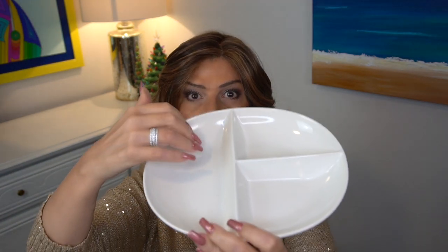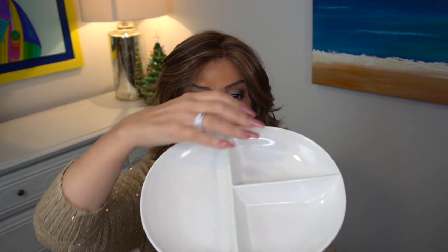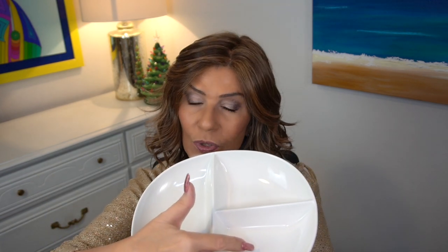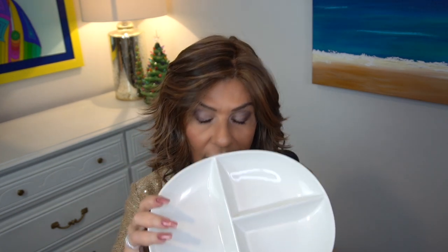The other portion control is the plate, same as the others. And what I do is I put my salad on the largest portion, and then I put my protein, whether it's seafood or chicken, in one of the smaller portions, and I usually place some vegetables there. You could also add grains or whatever you want to use it for. It really doesn't matter. But great. I love this. I use it every single day.